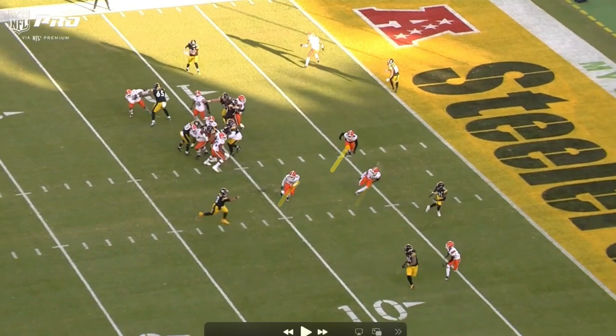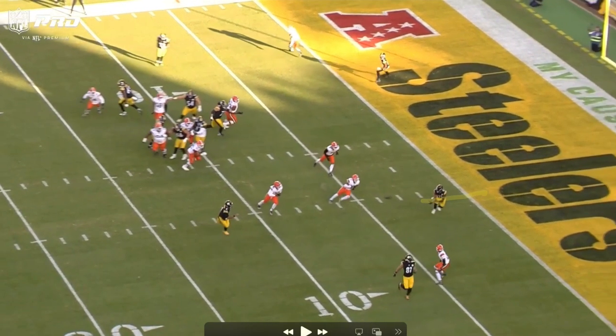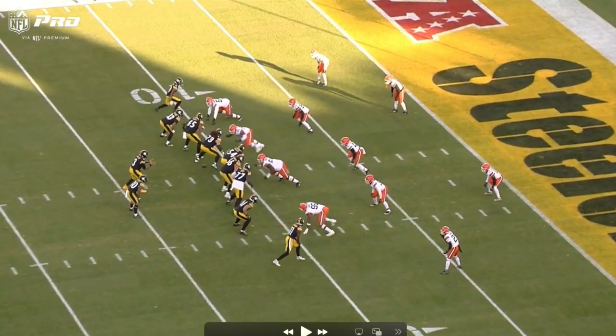Throughout this entire time, going from one look to the other, they lose track of Van Jefferson, who's just snuck right down through the middle. And so Wilson has a wide open Jefferson right behind the defense for a touchdown. A really well-designed play from Arthur Smith.